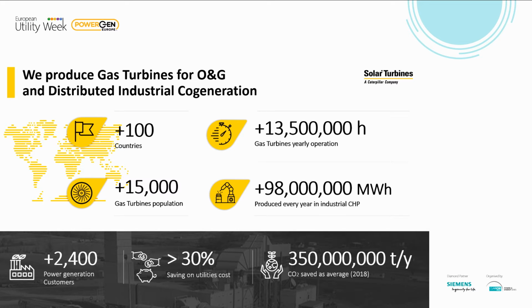Of course, this revolution has a huge impact on my company. I work for Solar Turbines. Solar Turbines is the biggest industrial gas turbine manufacturer from 1.2 up to 25 megawatts. So we are not talking about big CHP plants, we are talking about industrial cogeneration. We are focused on industries, we are focused on local utilities. And we have a lot of customers.